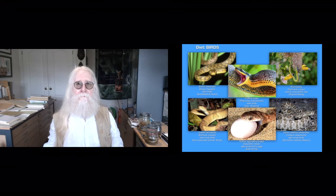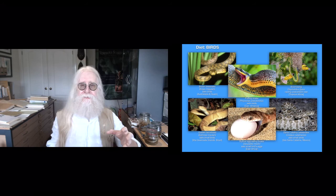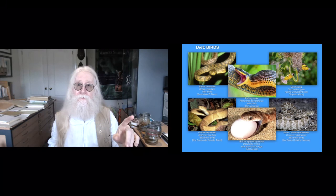And then top right, the boomslang from tropical Africa. Now this is a specialist, it eats chameleons, but it also eats birds. And that is a weaver bird nest. The weaver birds build these long nests that hang down with a hole at the bottom so they can fly in, but predators hopefully can't get in. Boomslang can climb down, go in and eat the chicks and the eggs.